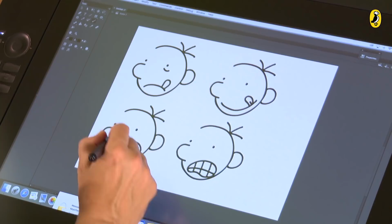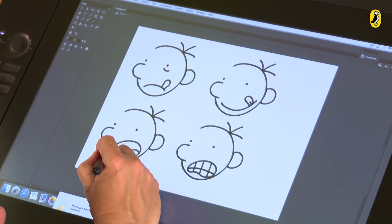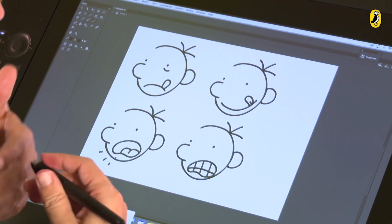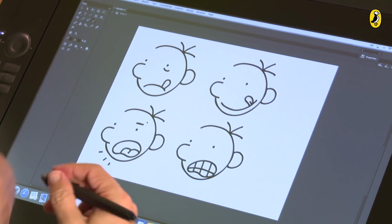And here Greg looks like his mouth is open. We're not really sure what he's doing, so I'm gonna add 3 lines here. And now I think Greg is talking. If I add an angry line right here, I think Greg is shouting.